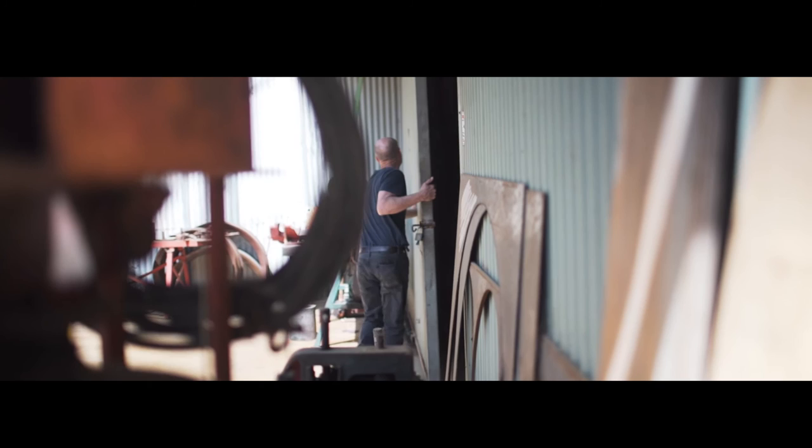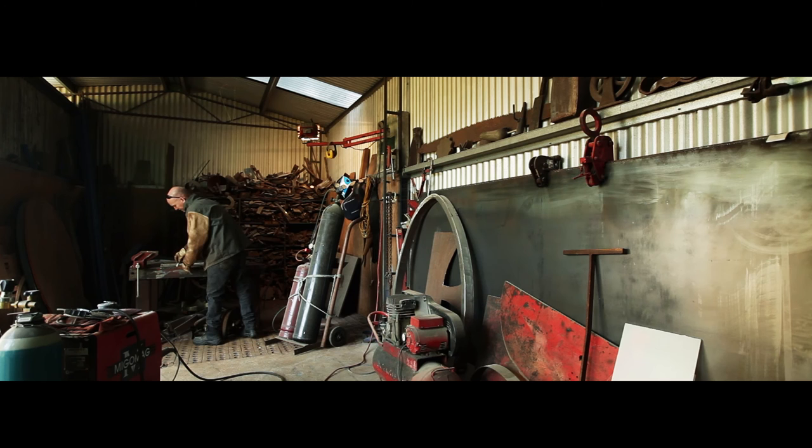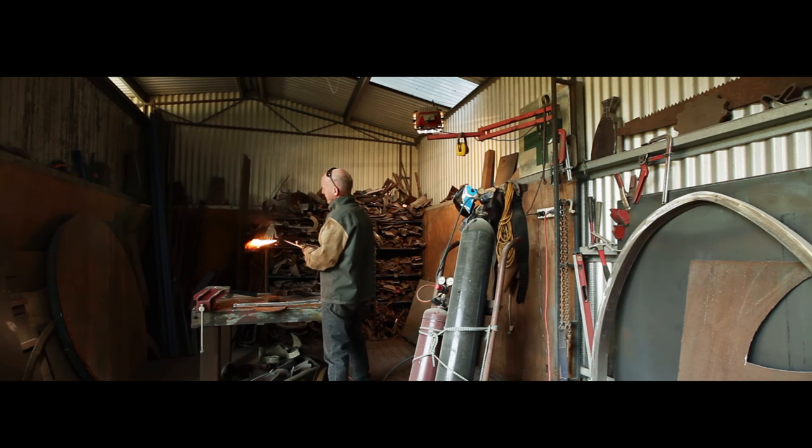So this is my studio. I've been here for about 8 years. I've converted it out of an old horse stable, so it was a two-bay horse stable. We had a horse on this side and we had another horse over on that side. We now have a lot of metal on this side and a lot of machinery on the other side.